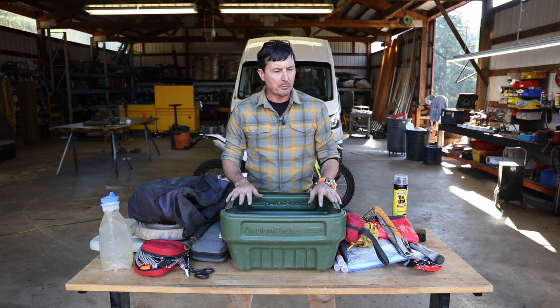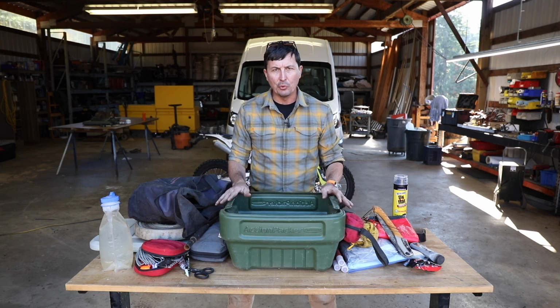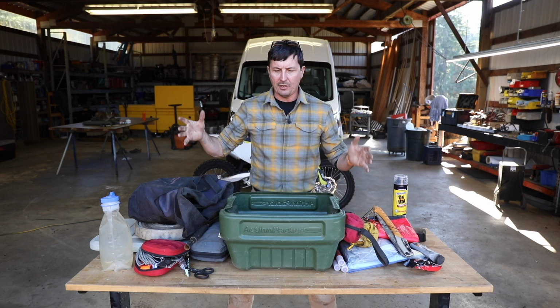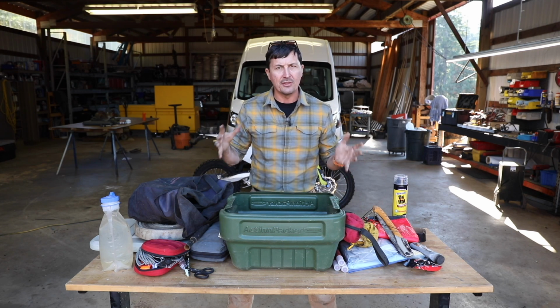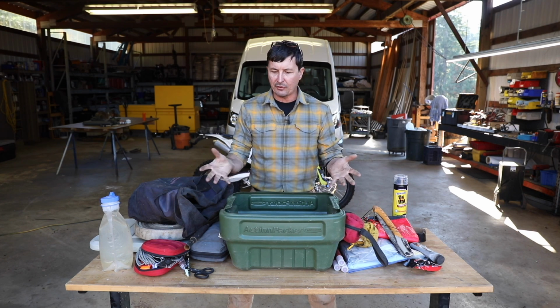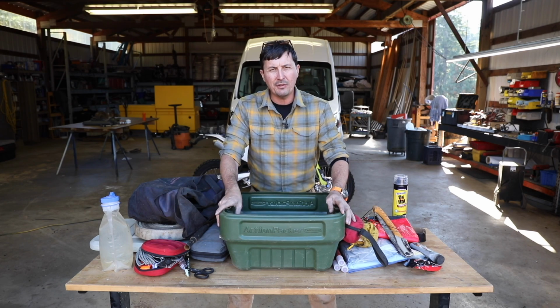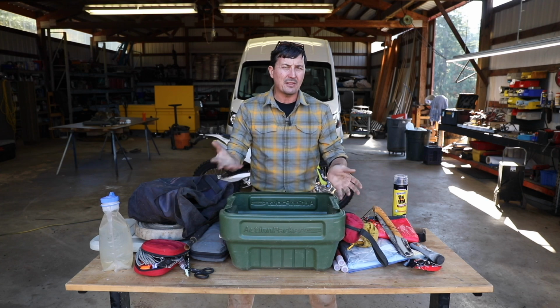So that's my vehicle emergency kit. You'll probably notice that there's no tools in this. For me, it's kind of a different thing. Now, I have a complete toolbox that I've put together, and this was my granddad. He did this. When we would go hunting and go out of town, he had kits very similar to this, and he carried tools. And back then, vehicles weren't as reliable.